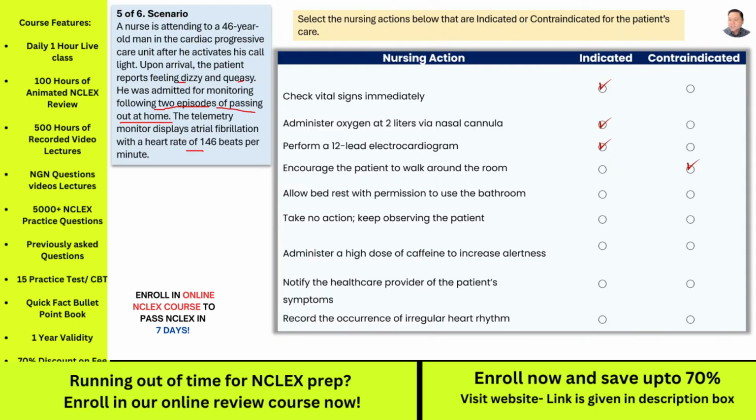What do you think about that? Well, this is also contraindicated. The statement or phrase that makes this one wrong is permission to use the bathroom. Even though resting in bed is very appropriate here, if you let the patient get up and use the bathroom, it's not safe right now when they are experiencing lightheadedness and a history of fainting and falling. And if they're unsupervised, this could lead to falls that will cause some more injuries.